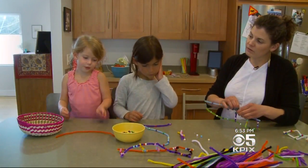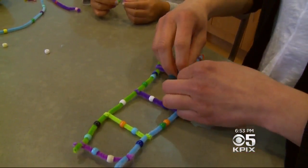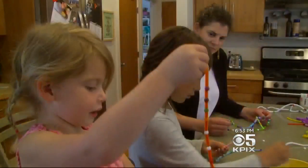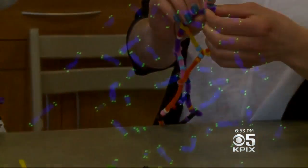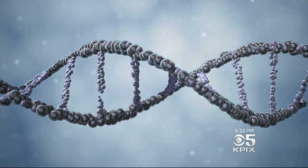Now what do we do, Mama? Elena Flowers and her two daughters are in the middle of a science project. They're making DNA out of pipe cleaners and beads. Oh, looks very pretty. But this mom's also in the middle of a second science project involving DNA, her DNA, all 6 billion bits of it. It's been an adventure. It's been an experience.